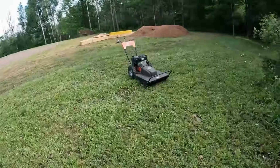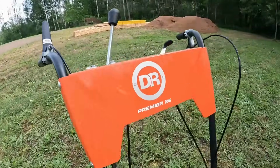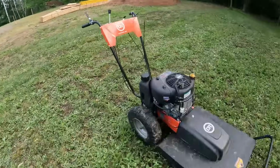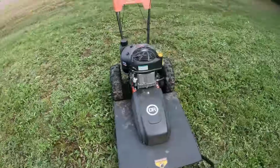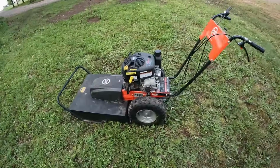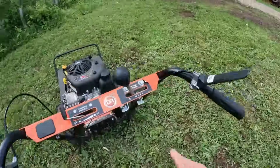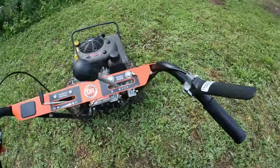And for that, I use this Walk Behind DR Premier 26 model field and brush mower. I bought this early last summer, so this is the second year that I've been using it, and I've had excellent luck with it. It's self-propelled, with 3 forward speeds, a neutral position, and a reverse.